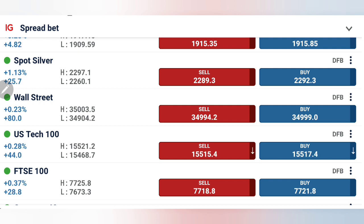Now, how to trade the quadruple witching? Yes, it is going to bring definitely volatility today in the markets, specifically for the US indices. Which position you should take in order to profit? We will see with the help of charts and indicators.